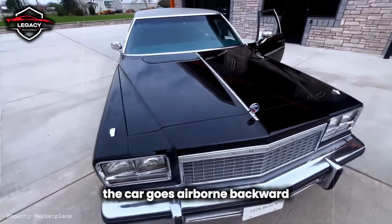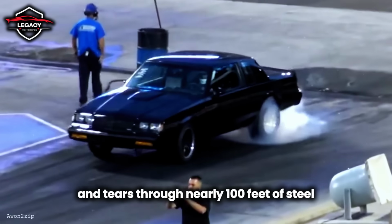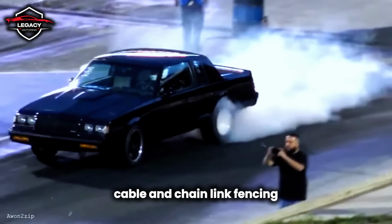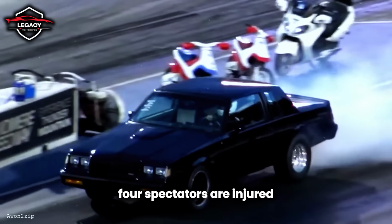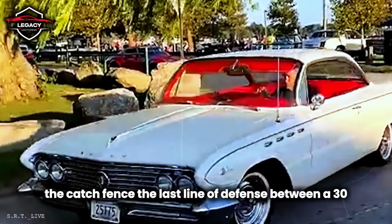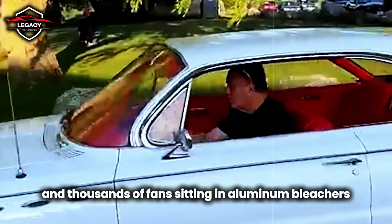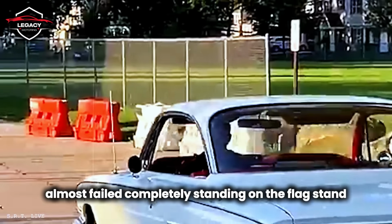The car goes airborne, backward. It sails into the catch fence along the front straightaway and tears through nearly 100 feet of steel, cable, and chain link fencing. Pieces of the car shower into the grandstands. 4 spectators are injured. The catch fence, the last line of defense between a 3,400-pound stock car and thousands of fans sitting in aluminum bleachers, almost failed completely.